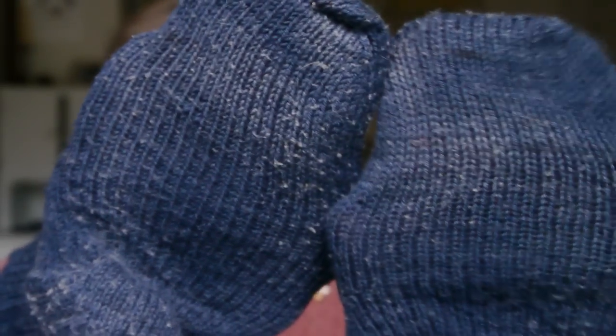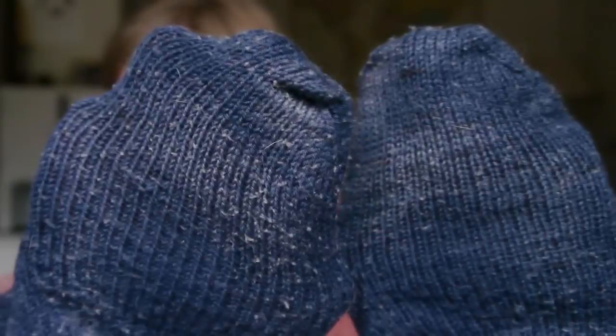So here's, once again, the difference. I seriously have no clue why it turned white where the most wear is. You can tell that I have a high arch since the middles are perfectly fine. But yeah, I would not buy this yarn again because that depresses me.